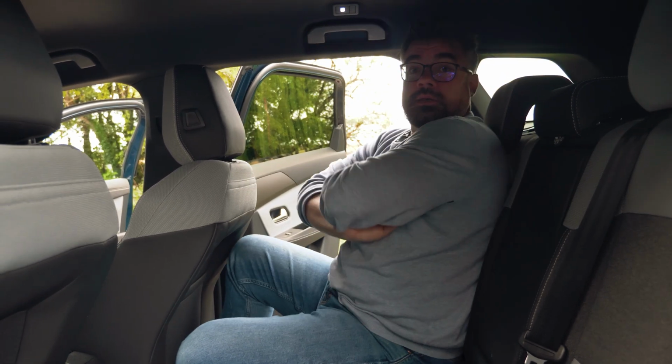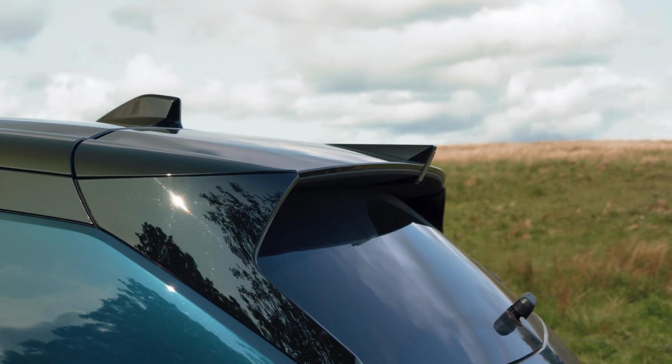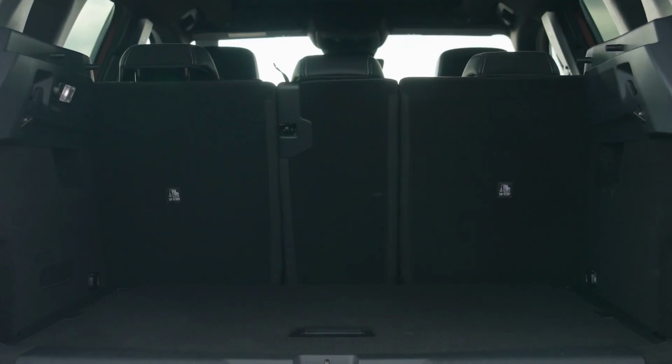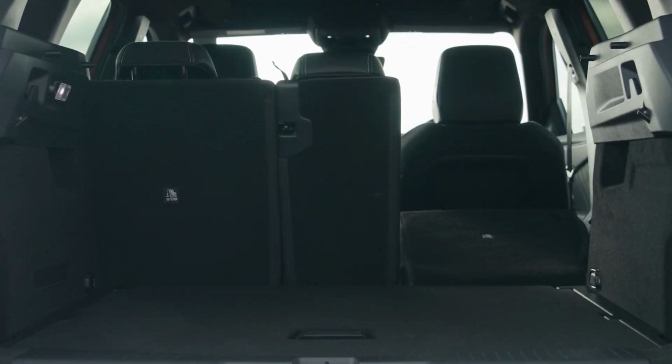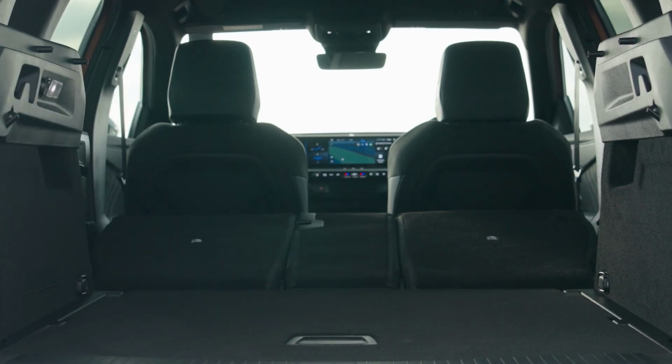Make no mistake, at 4.6 metres long, the Vauxhall Grandland Electric is a big car, and that's reflected in the size of the boot. There's 550 litres of boot space, a parcel shelf, a load seal, and two boot levels, which means you can put, well, plenty of stuff in there.